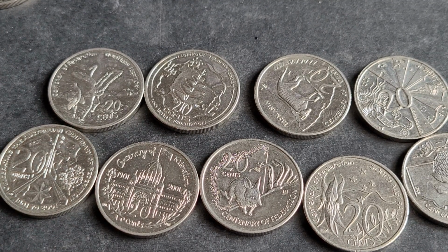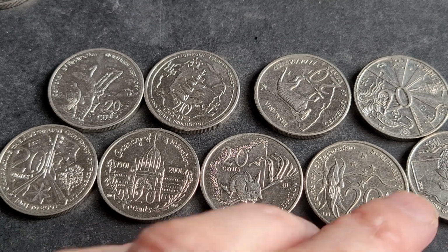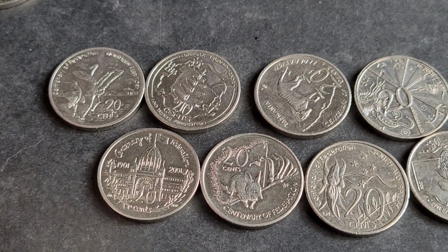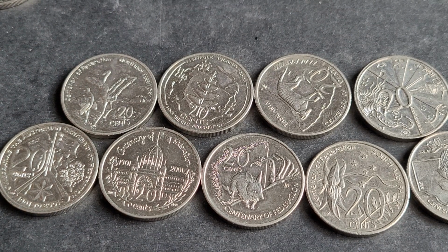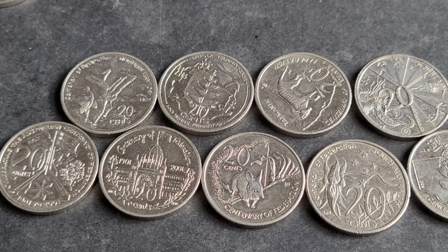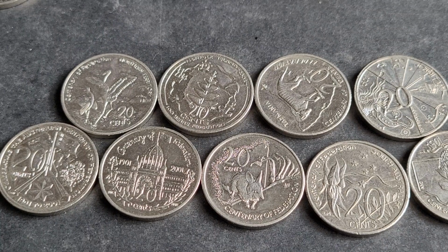But with all of these, a conservative estimate is about $5 each. So you're talking about $45 to $50. That's probably the lowest you're going to pay if you wanted to buy one of these off a coin shop or eBay. So get checking in your change, because you can still find them. If you want it in pretty low grade like that, you'd probably pay $1 or $2, which for a starter's collection is actually quite good.